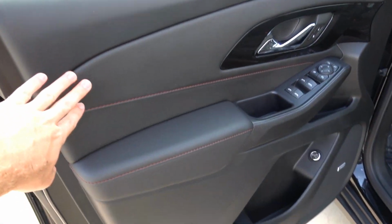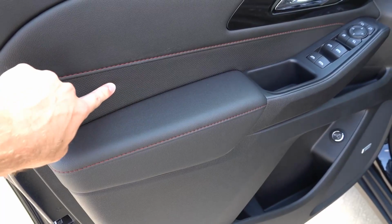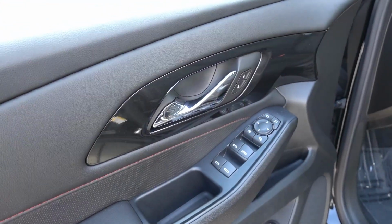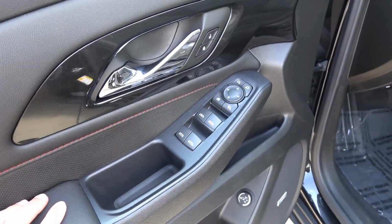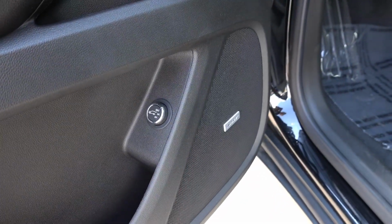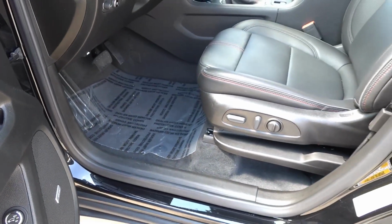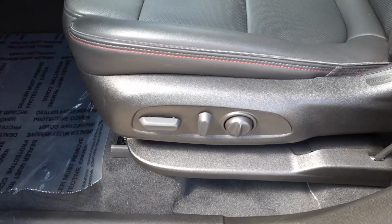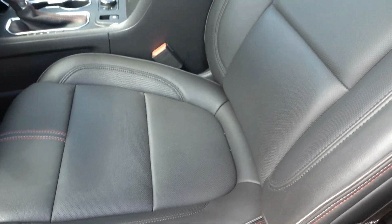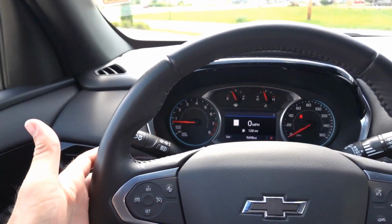Soft touch door panels throughout. Nice perforated leather here on the outside of the driver's side door. Gloss black trim around your chrome door handles. Power windows, mirrors, locks, as well as power folding mirrors, and power liftgate, along with your Bose premium audio system. There's your power driver's seat with two-way power lumbar, more of the accent stitching. So immediately you're greeted with the leather-wrapped steering wheel.